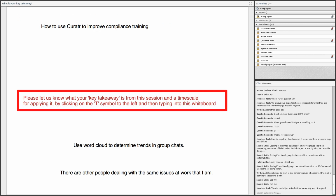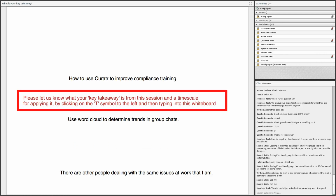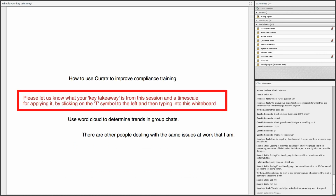I'm going to do a little bit of spring cleaning on the screen. Just moving a few things around, not deleting anything, and just reordering them, make them a little easier to read.